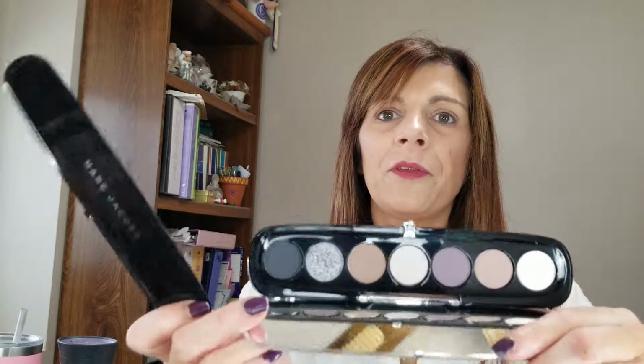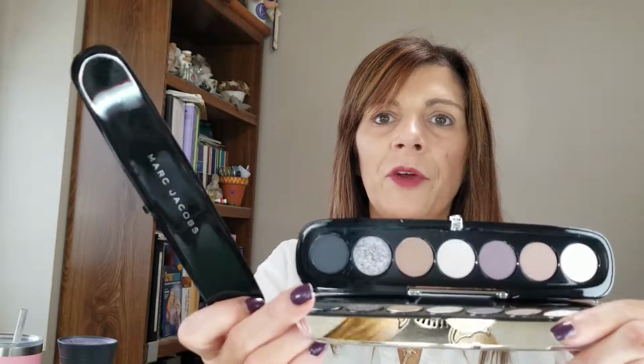Okay, so I went ahead and got, such a glare, I'm sorry, the Marc Jacobs Iconic Stiletto palette. I saw it in store and I really like the colors. I have not purchased a Marc Jacobs eyeshadow palette before, so this will be a true first impressions when I use it. But this is what the palette looks like. Very pretty colors. I am excited to be playing with this. I will probably use it on a get ready with me one of these days coming up.